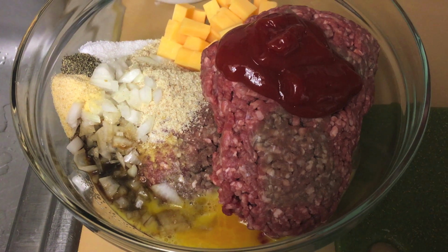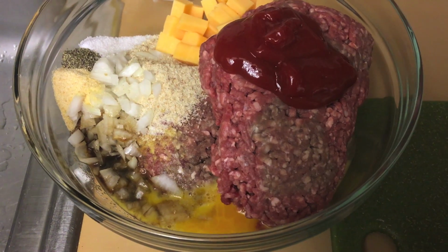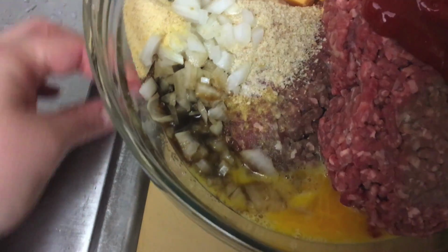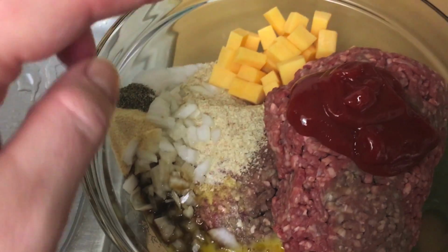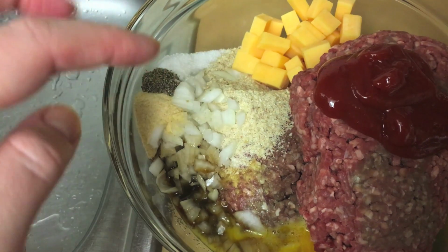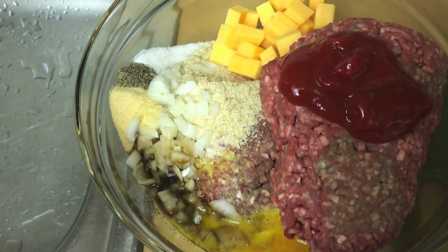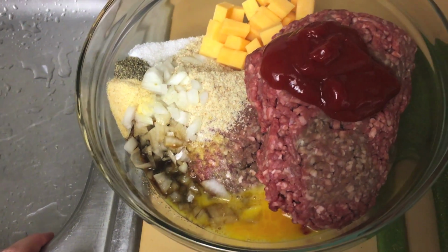In my opinion, the only way to mix meatloaf is with your hands. The only thing I mix prior is the egg. I whisk it with a fork so that I can make sure it's gonna be well incorporated. So I've cut up my cheese, I've got my breadcrumbs, my onion, my salt, my pepper, my garlic powder, my Worcestershire sauce, the egg, the ketchup, and I'm gonna mix it by hand. Make my lattice and then put it on my pan with a rack.